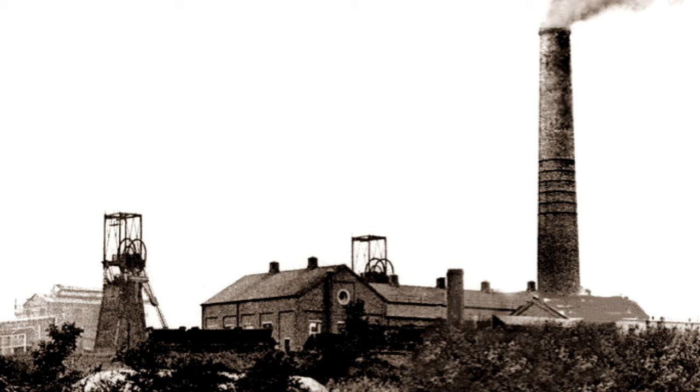So let's step back a moment and take a look at what this site previously looked like. In this beautiful image from the 1930s, you've got the winding houses, you've got that beautiful chimney stack bellowing out the smoke, and it's got the two sets of winding wheels.